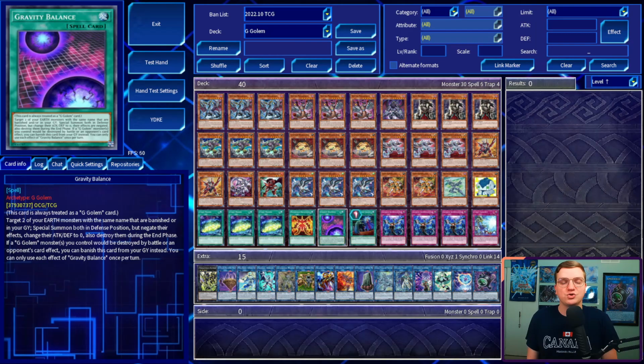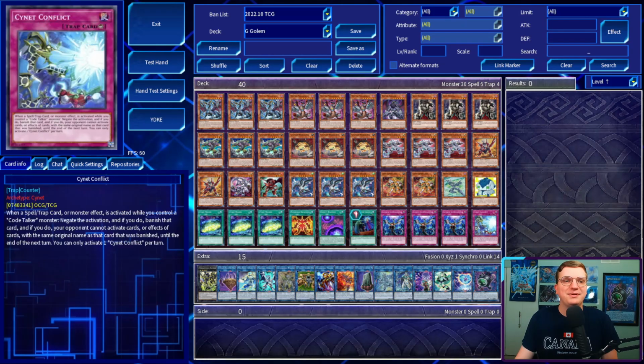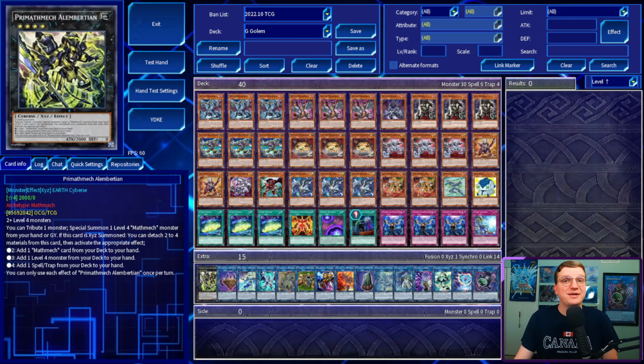Also, if a GGolem monster you control would be destroyed by battle or an opponent's card effect, you can banish this card from your graveyard instead. We're playing a Called by the Grave, and of course 1 copy of Cynet Conflict for additional negation on end boards. In the extra deck, space is very tight.